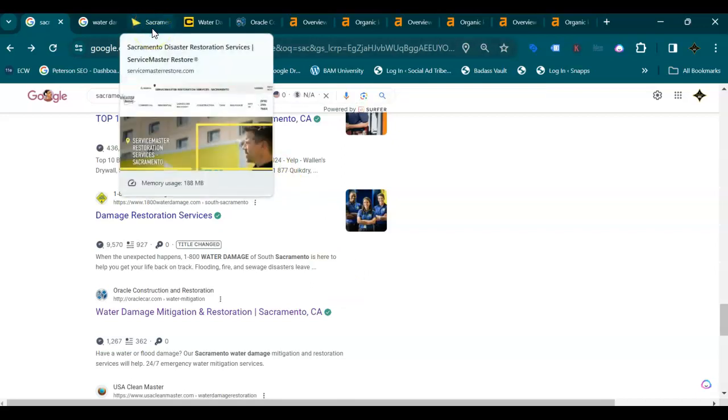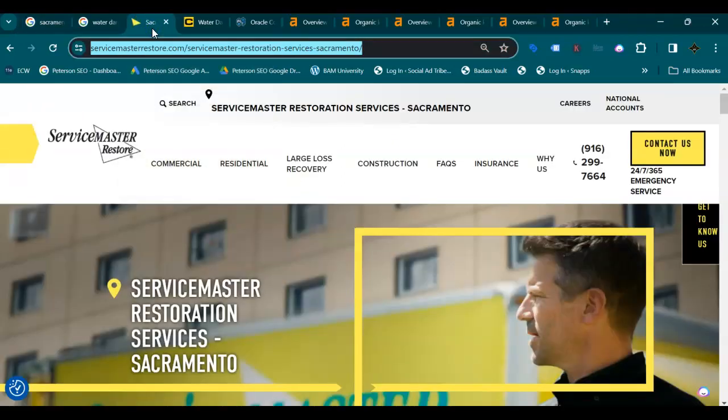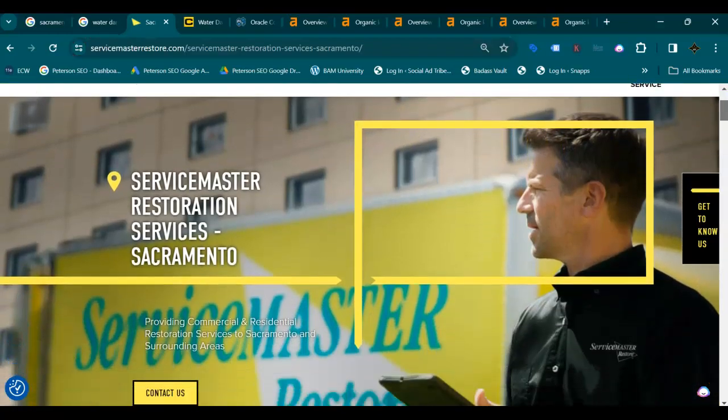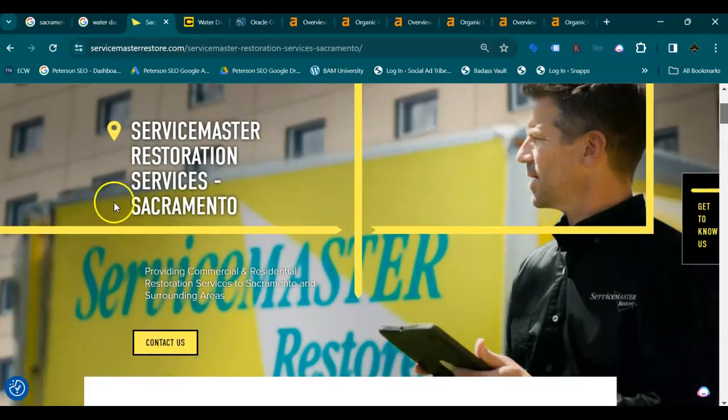The first in organics was Service Master. Again, this is another franchise. Most of these franchises are not allowed to have their own websites or optimize their content, so they have what they have. In this case, it's not a terrible website. You can see that they are targeting the Sacramento area.